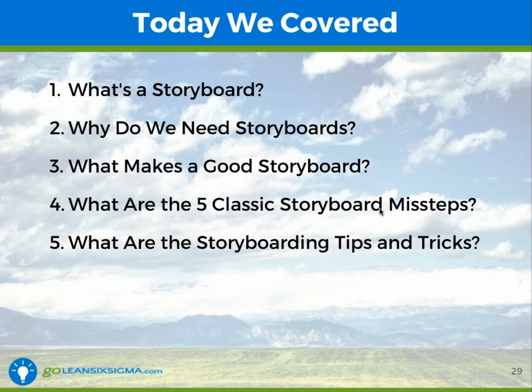Those were helpful. So we talked about what a storyboard is, what it's not. It's not a check the box. It's a huge opportunity. You need them to be assessed, but you also need them to spread information, to spread success, to spread momentum, to educate your peers. What makes a good storyboard? Making it succinct, making it clear, making it readable without you, making it visual, and making sure you show both your analysis, your discoveries, your struggles, and your solution and how you improved a process. The 5 classic storyboard missteps, we know there's actually more than 5, but these are the big ones that we see. And then we just went through a lot of the storyboarding tips and tricks.